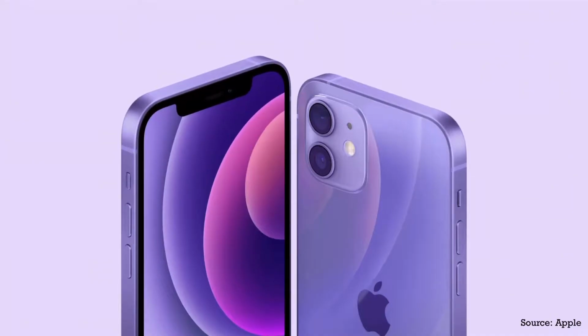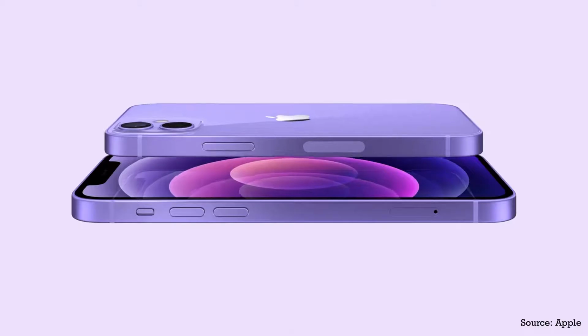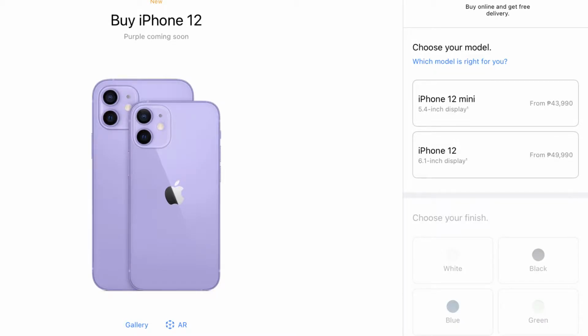Next up, Apple actually launched a new finish of the iPhone 12 together with the 12 mini, which is in this purple glossy finish. It's still the same price in terms of the iPhone 12 and the iPhone 12 mini when it launched in the Philippines.